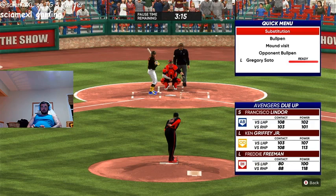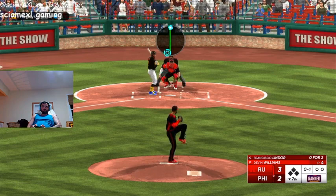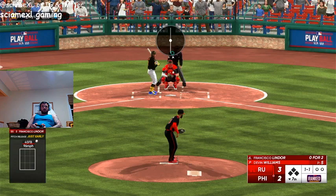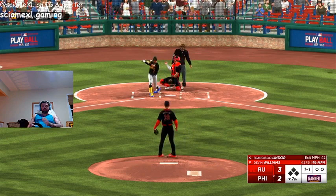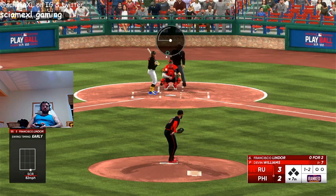The pitch. Strike one. 0-1. That misses the zone, and that is ball one. And a pitch. And a count 1-2. The tying run at the plate. Good job to fight that one off. And a 1-2 again. Got him!